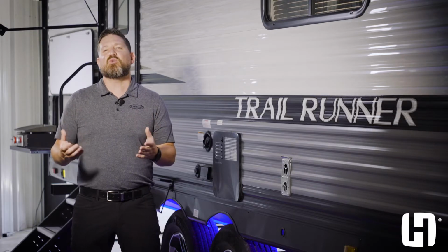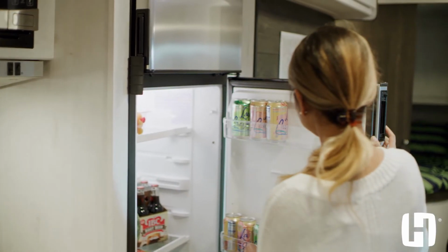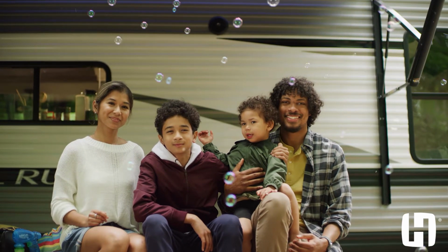What I really enjoy about working with the Trail Runner team is all the different layers of getting the camper to the end user. From design to the production team to getting it to the dealer network that we in turn get to the campers.